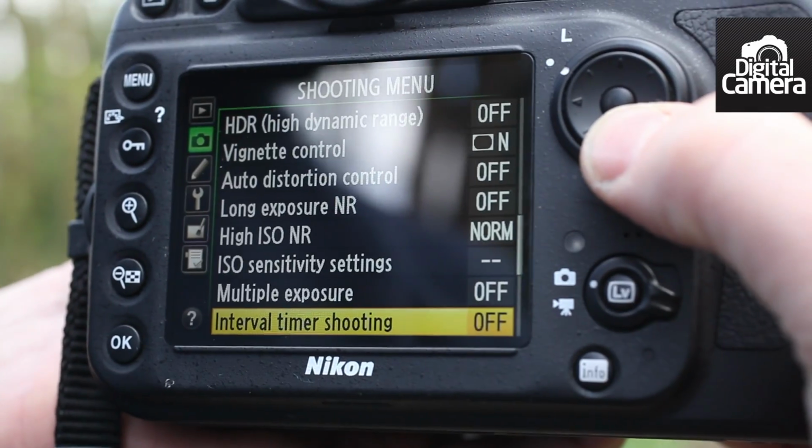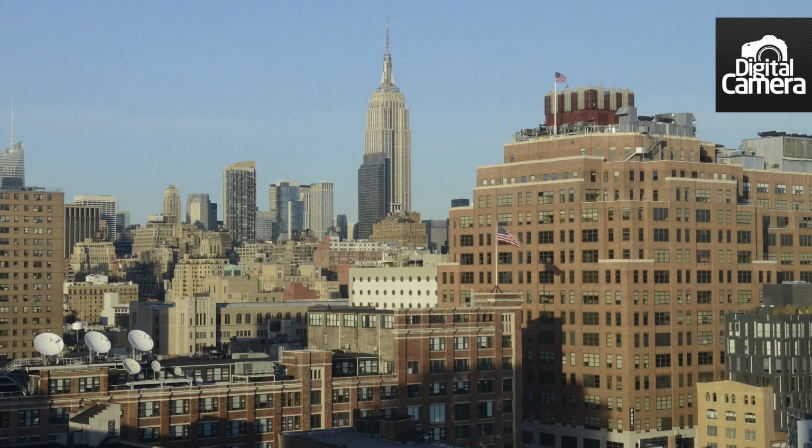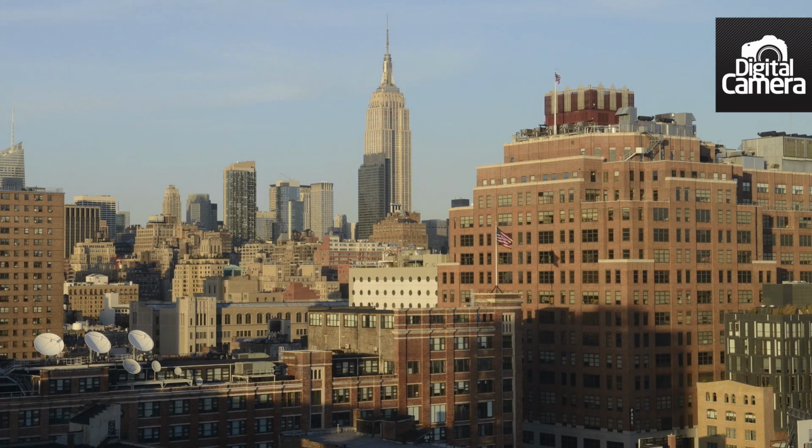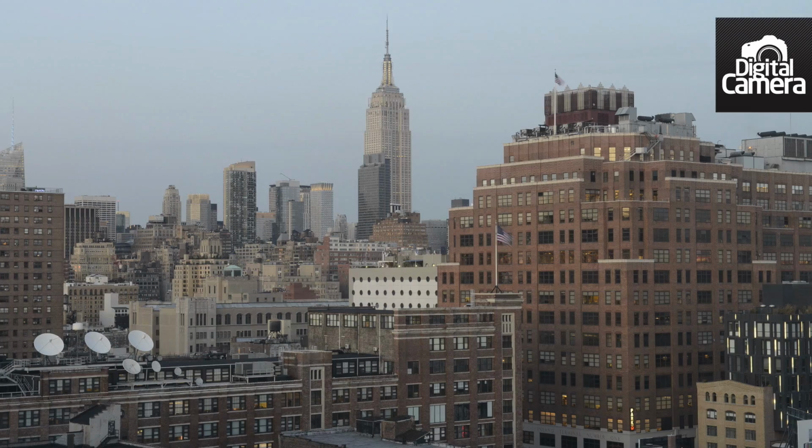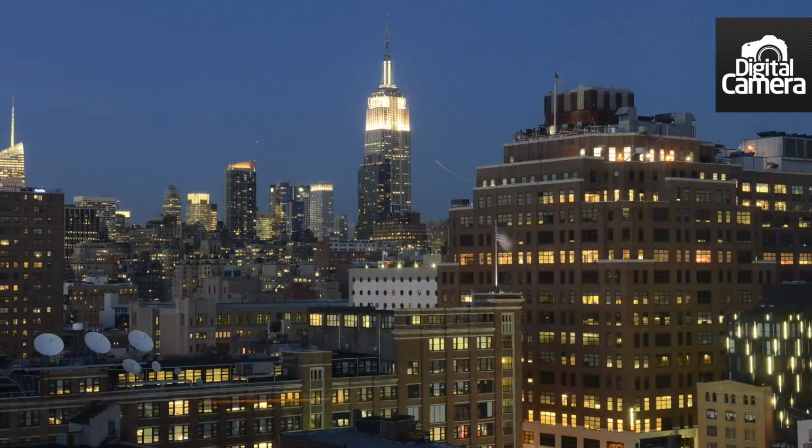One in-camera feature that is well worth a mention is the time-lapse sequence, which is in addition to the intervalometer. This enables you to shoot a time-lapse that will be produced in-camera, enabling you to shoot sequences on the fly.